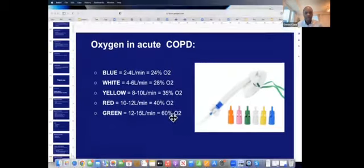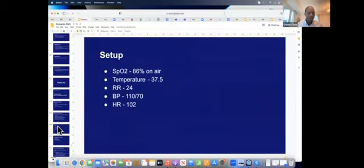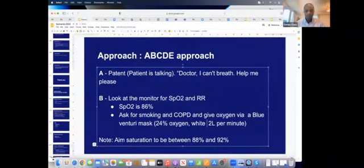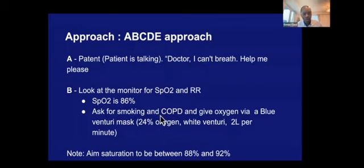I'll go back in here again, just one second, just to make it clear. I'm just going to write there: white Venturi, 2 liters per minute flow of oxygen. Good, so that's why you're going to give oxygen at 24%. Remember, we aim for saturations to be between 88 and 92%. If the saturations are within 88 to 92%, that is fine. You don't have to keep increasing oxygen because of the risk of CO2 retention.